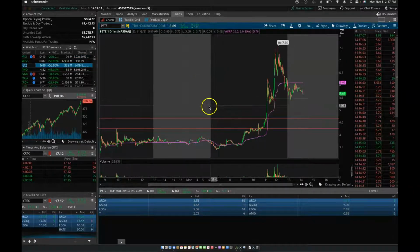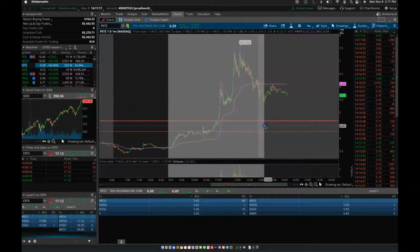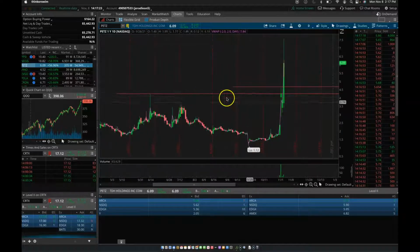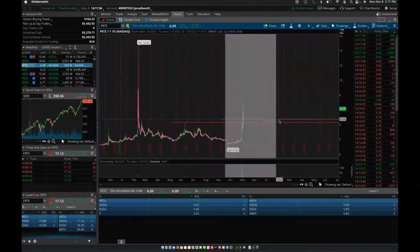We'll go to PETZ, was a play. I traded it later in the day. It was a breakout. So you've got the multi-month range here at about low 420s. And basically it broke out this day here, but just barely, and failed to break down. So you keep these runners on watch.